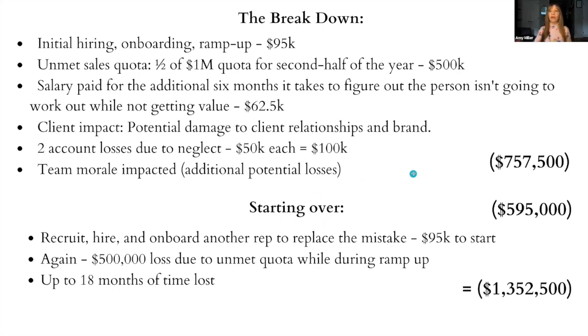So now you are already, with the breakdown here, over $750,000 in losses due to one bad hire. That's over a year's time. And then you're starting the process over again. Again, you are recruiting, hiring, onboarding and training another rep to replace the mistake. So again, you're at a $95,000 loss, or investment rather, just to start.